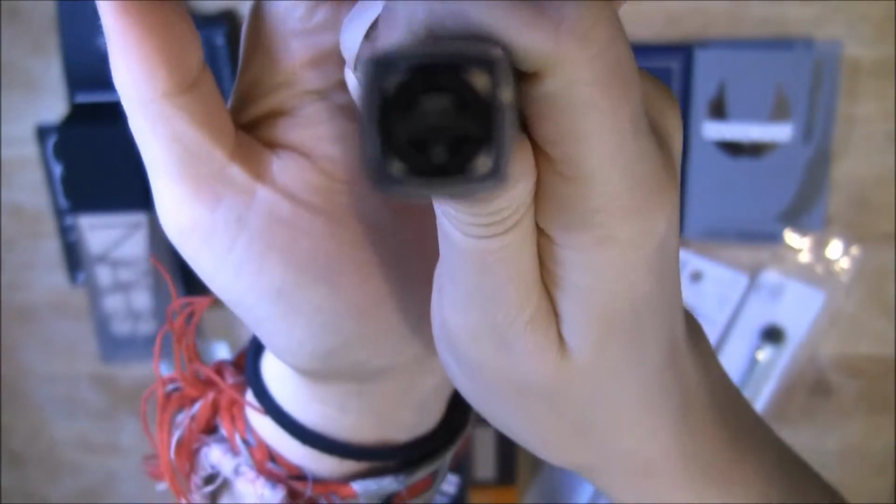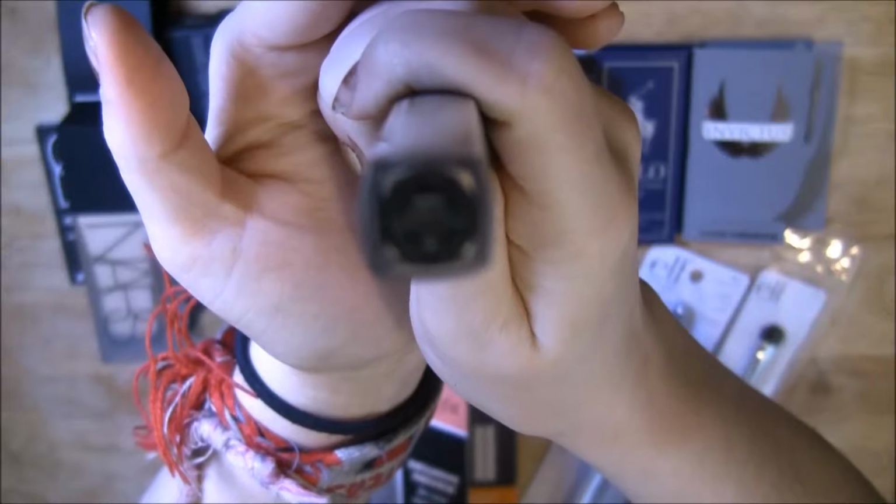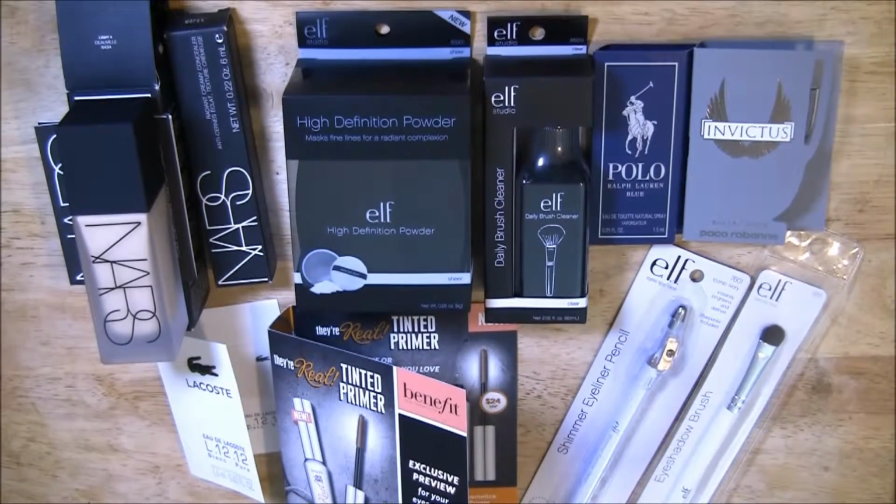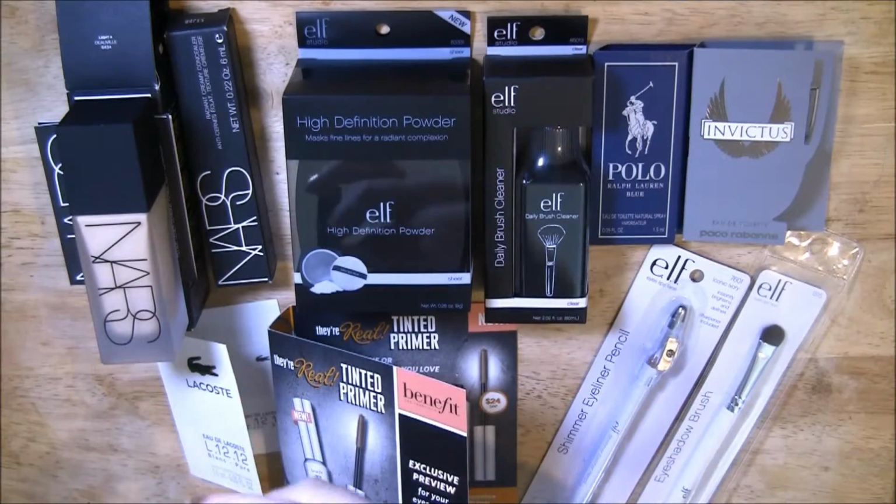Probably not. I don't know if I can get it to focus. I don't know if it'll focus. It's really tiny text anyways.